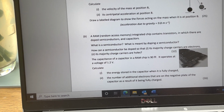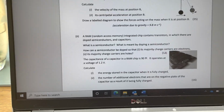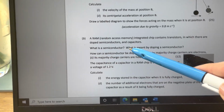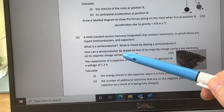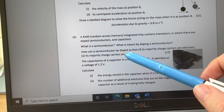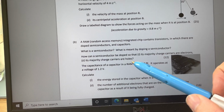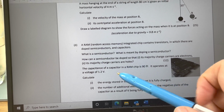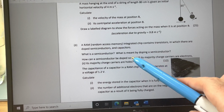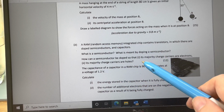Yeah, so this one, RAM, it's not really about RAM, it's more about capacitors. So what is a semiconductor? Well, it's the halfway house between a conductor and an insulator. A conductor is like copper, so it will obey Ohm's law and it conducts electricity very well. Semiconductors only conduct electricity under certain circumstances.